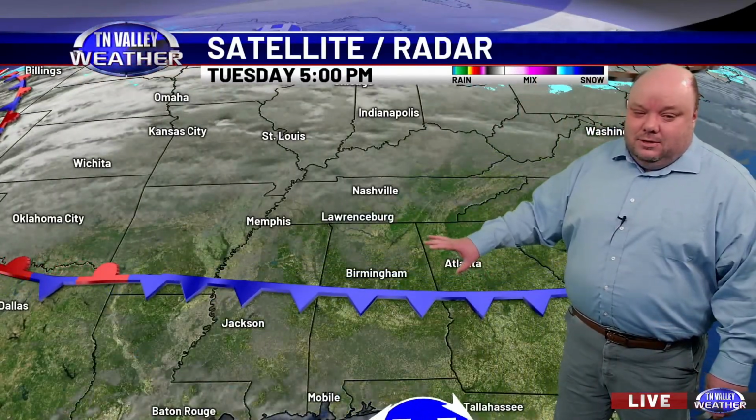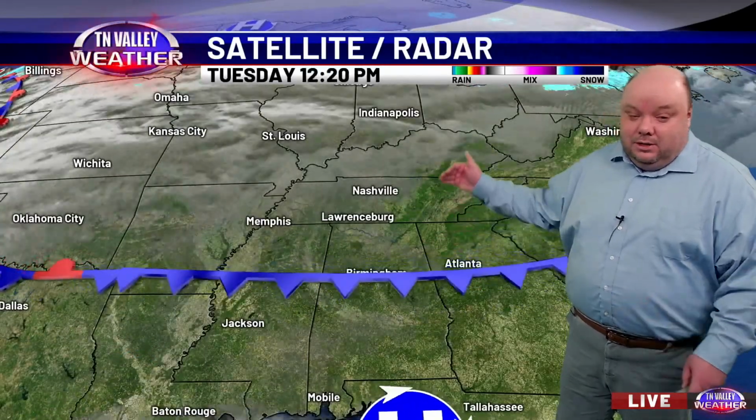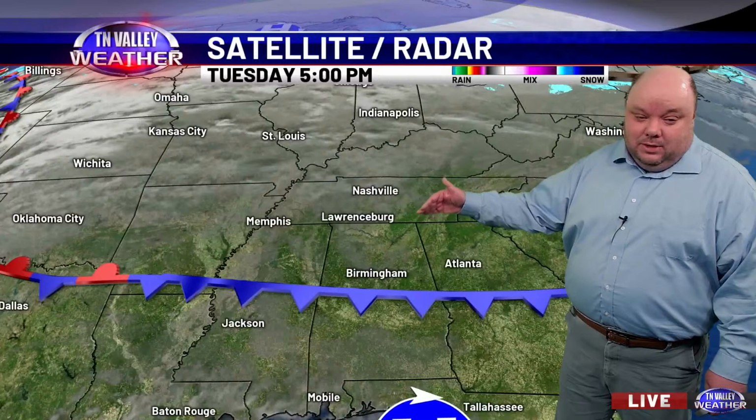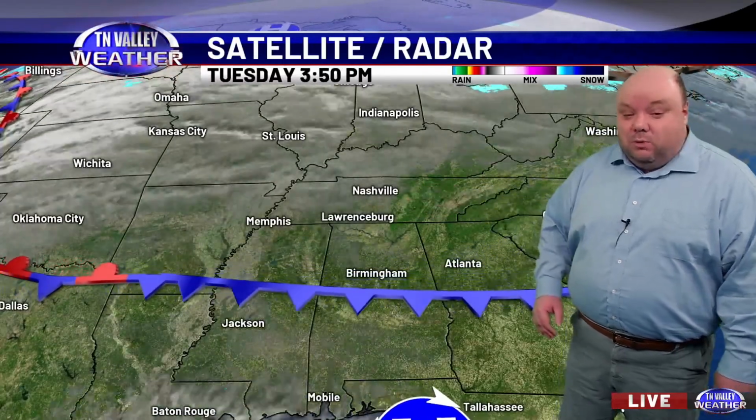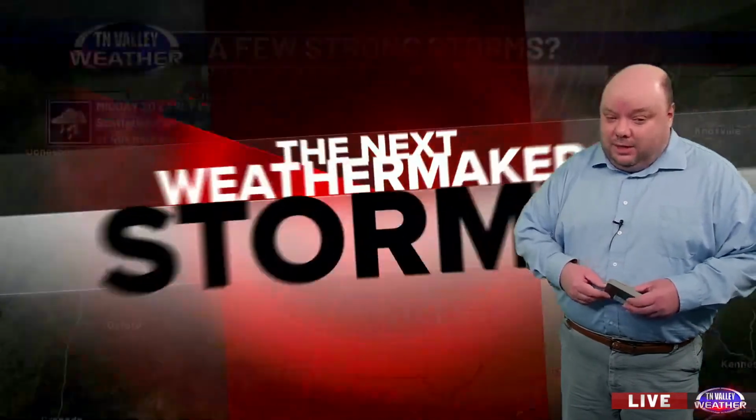Now, the overall drawing here of the frontal boundary, it's not that far south. That's done to match the long-range computer modeling that's done by our vendor. You saw where the temperatures lined up, so the frontal boundary is closer to just north of Lawrenceburg. That will move back northward with southerly winds tomorrow, giving us temperatures into the upper 60s and lower 70s.